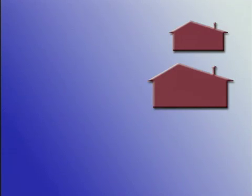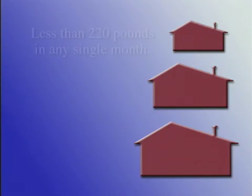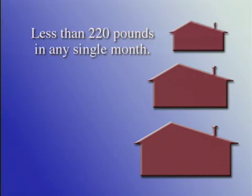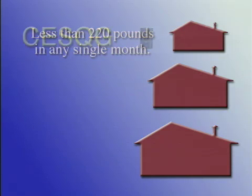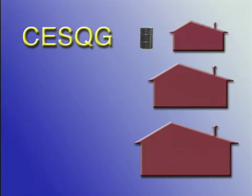Your business will fall into one of 3 different categories based on how much waste you produce. Businesses that produce less than 220 pounds of hazardous waste per month are called Conditionally Exempt Small Quantity Generators, or CESQGs. At this level, you need only meet 4 requirements, which we'll go through in a moment.